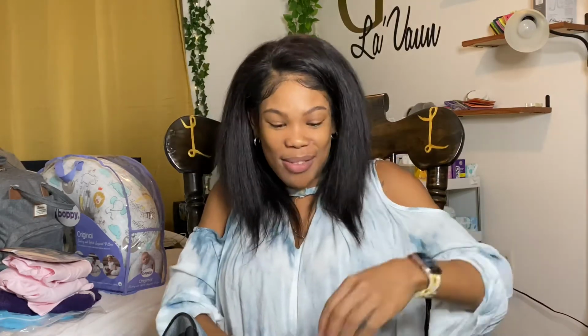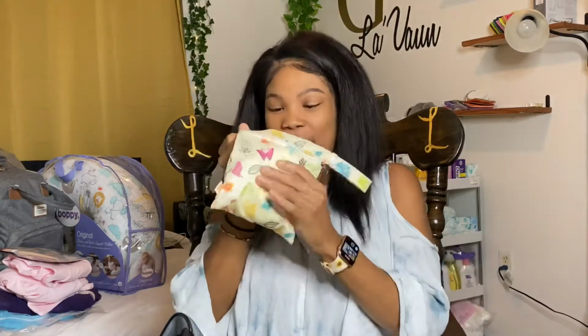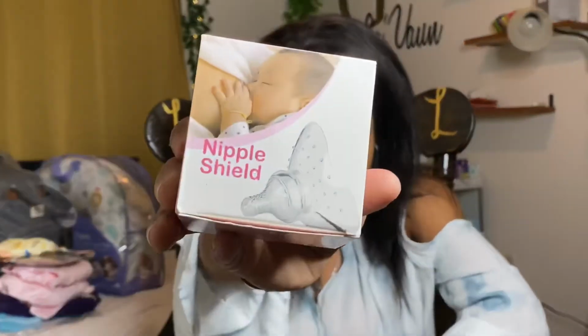I think this is so cute. I really do. Really, really do. Love the fact that it comes with its own little zippable pouch. I don't know if I'll need these, but I definitely brought them just in case. I got some nipple shields.